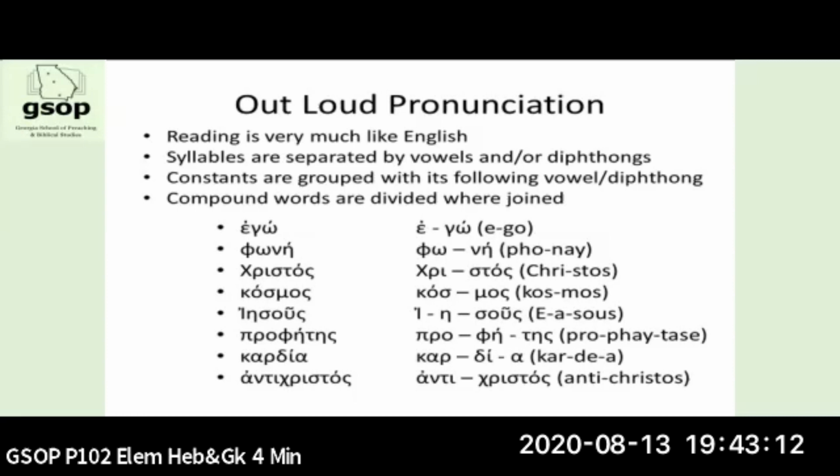Phone, it has another mark, it's called an accent mark. And basically what it means is where that line is, that's where you're going to accent the syllable. Phone is my accent on the syllable. It's not on the fo, it's on the ne. Phone.